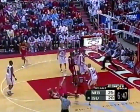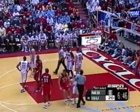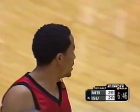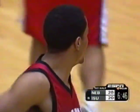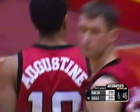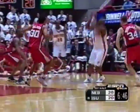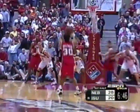Augustine, a long try, and he knocked it down, and Augustine had not been shooting the ball well at all. But he drilled that one. Augustine been playing a ton for Nebraska just as they got into the conference portion of their schedule. Started 5 games early, averaged about 25 minutes per game. As I mentioned earlier, very little playing time recently. It's a 28-20 lead here to Nebraska. 6:46 left in our first half. So Iowa State had started their comeback, and Nebraska suddenly has stalled it with shots like this.